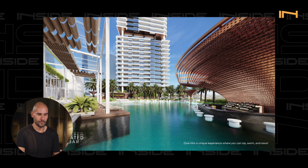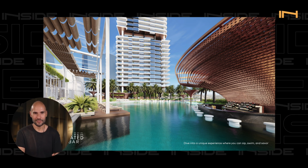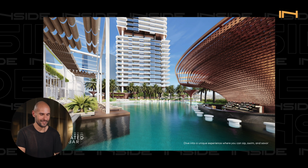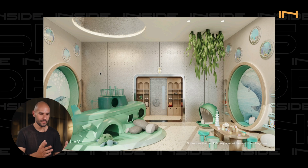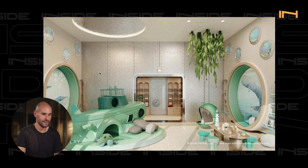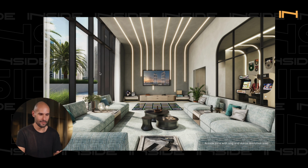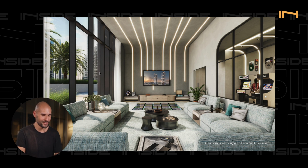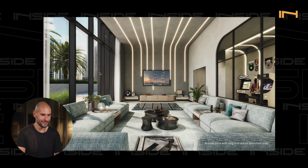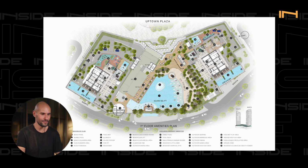There's a pool bar, which for me brings me back to the Caribbean, where you can lounge in the pool and have drinks with your friends. Going further, we have exclusive amenities like the indoor kids area. We have a more adult game area with arcade machines. I wish I had stuff like this growing up. I feel like this is one of the nicest amenities-wise buildings that I've seen in all of Dubai.